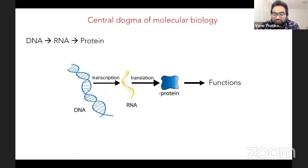Every kind of phenotype, that means how you look, what your eye color is, what your hair color is, and all these kinds of things, are done by these proteins. And omics is a field composed of many, many different fields. Here I have shown, as a basic description, DNA to RNA to protein.